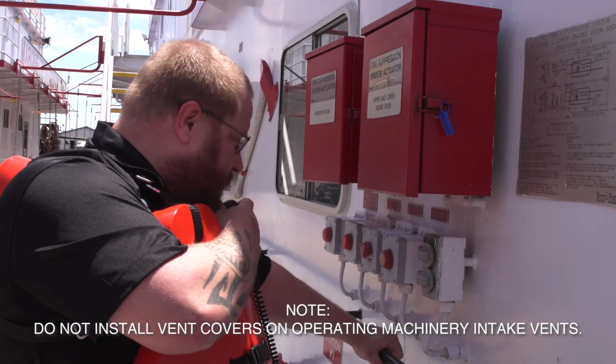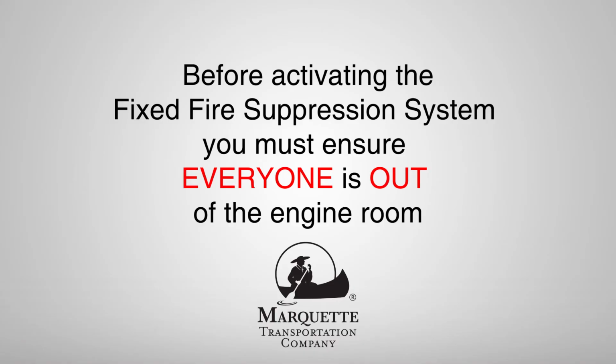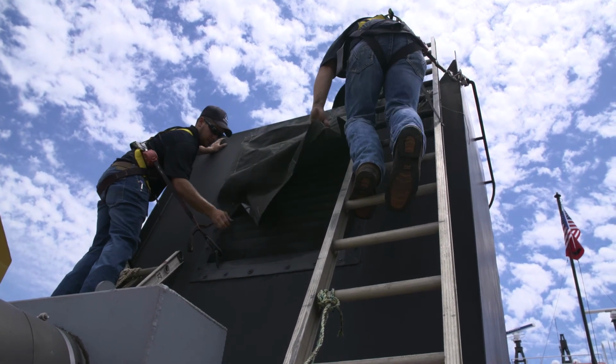Chief requests permission from the wheelhouse to activate the fixed fire suppression system. The captain or pilot on watch are the only people that can authorize the use of the fixed fire suppression system. Before activating the fixed fire suppression system, you must ensure everyone is out of the engine room. Vent covers must be installed after the fixed fire suppression system has been activated.